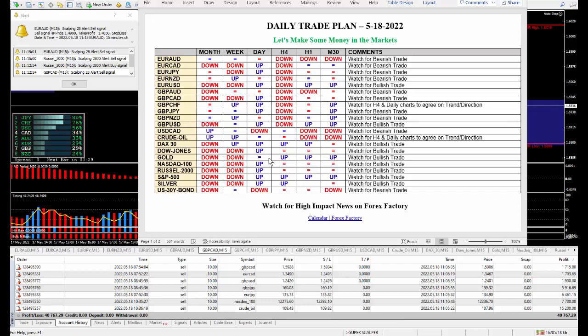So I do teach exactly step by step within the training videos, if you pick up how to make a daily trade plan, exactly how you can read this and trade this. So it can either go down first or up first, but you just follow the rules within the Super Scalper and catch the beginning of the cycles and grab some pips. Sometimes it'll only be 10 or 20, and other times it could be 40, 50 and or more pips. Got to keep that in mind.